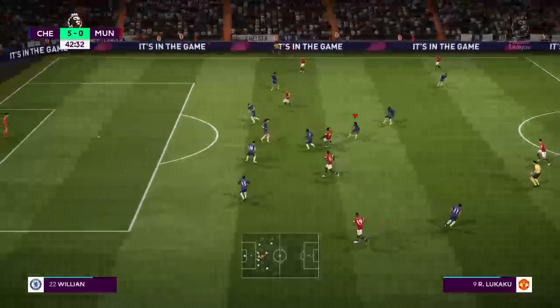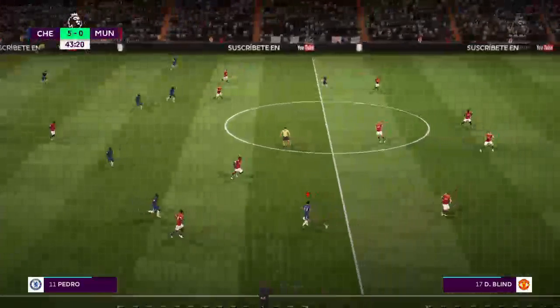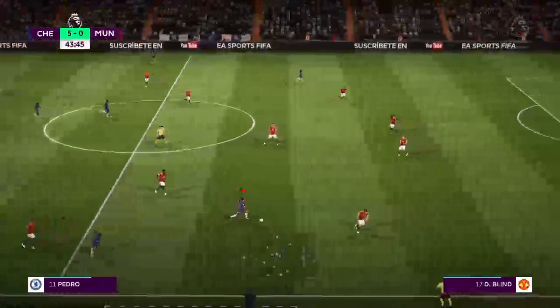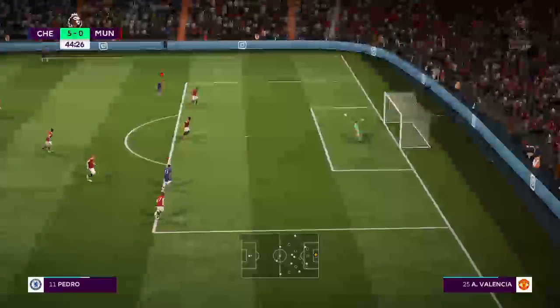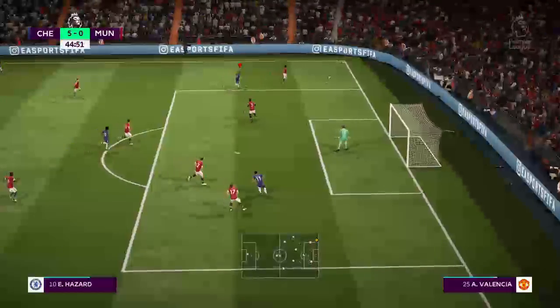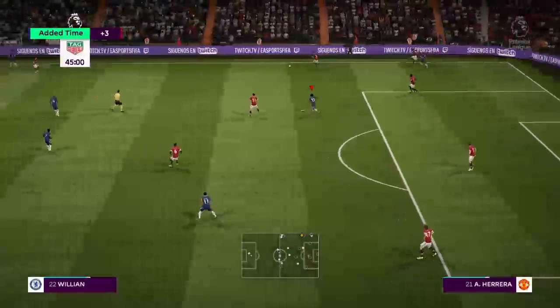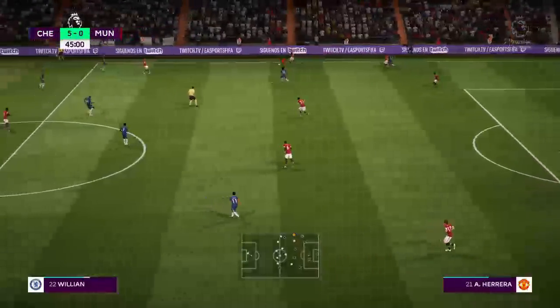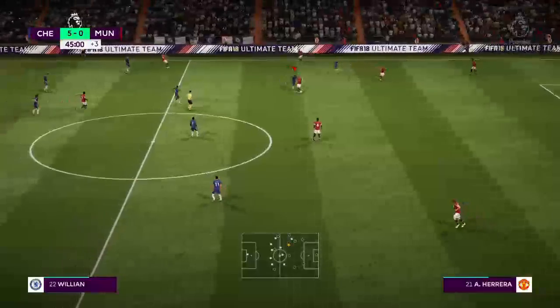They've got numbers in this attack, and it looks dangerous. Pedro. The wider areas of the pitch working well for Chelsea. Keeper has reached it and rescued his side. And the decision for the added time is 3 minutes. And Herrera.